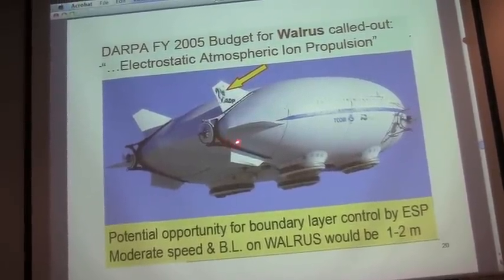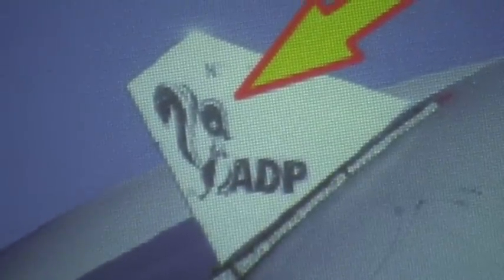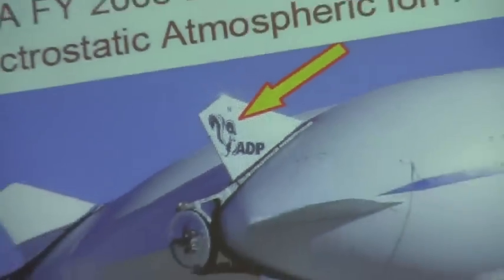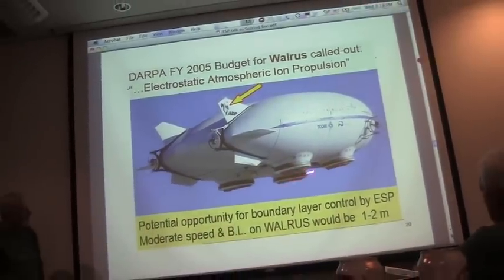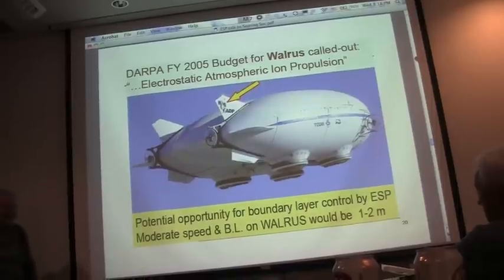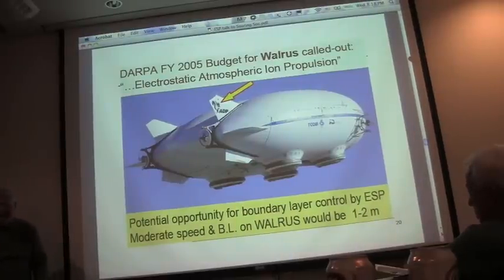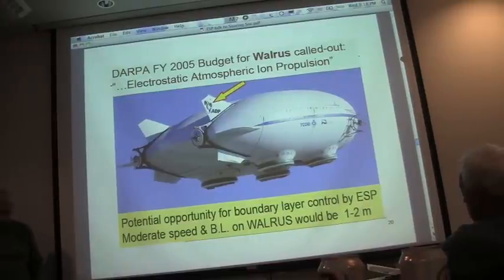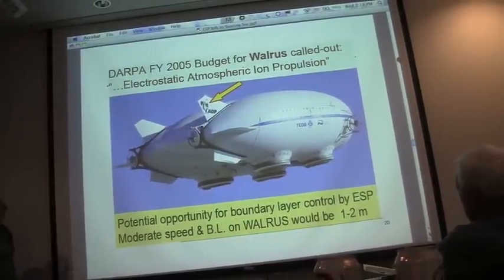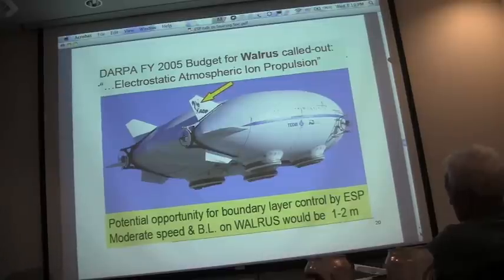This guy is an airship that lifts itself, and it has gimbaled engines. It helps to thrust itself up, but more importantly, it thrusts itself down when it offloads the cargo because it wants to rise too high. And these feet on it are like air cushion vehicles, which they lift up when they want to cruise along and take off. But more useful is they want to pull it down so it won't go up when it comes on the ground. And we definitely had a good chance of boundary layer control with ESP on that thing.